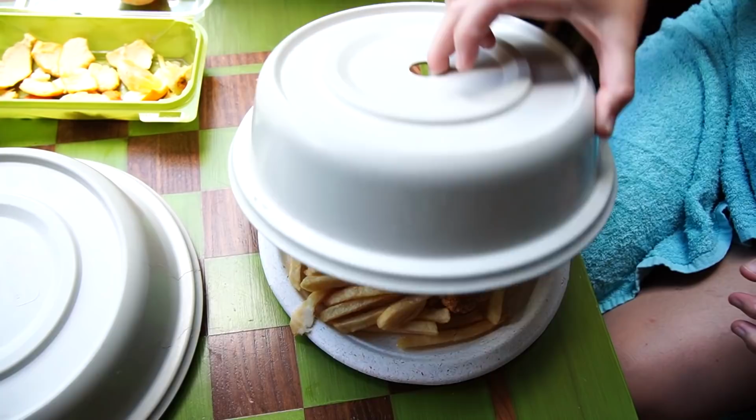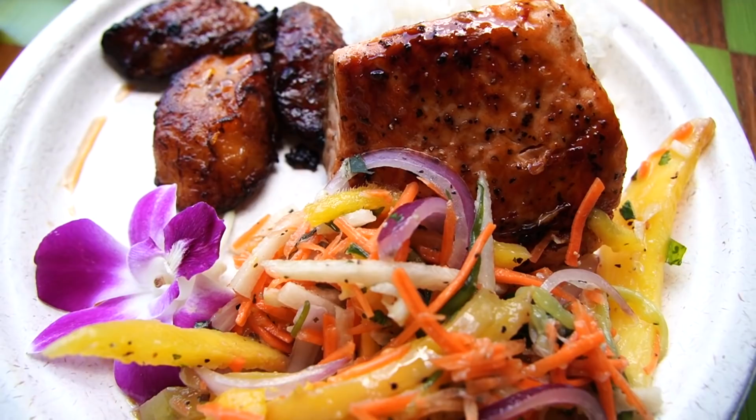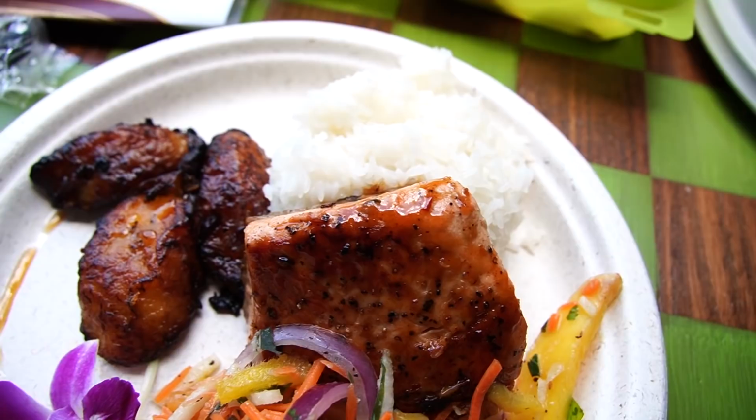And then you got the salmon. It's the salmon entree platter, so it is a larger meal. It's a glazed salmon. It didn't say what it was glazed in. It looks like maybe teriyaki or something like that. I have some coconut rice, some fried plantains, and then a little slaw. I think it was a mango basil slaw.